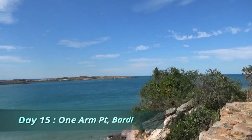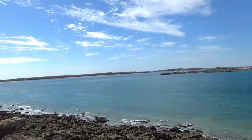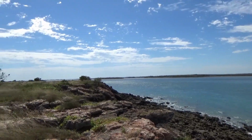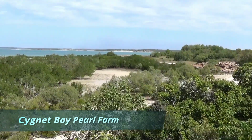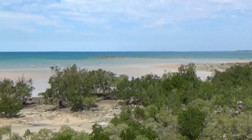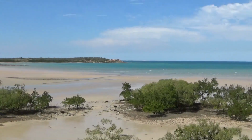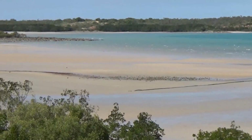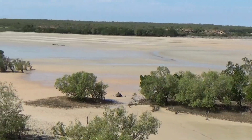We start episode 2 still on the Dampier Peninsula. We are still around Cape Leveque and continue to explore the peninsula. We've now got out to Cygnet Bay Pearl Farm, which is a working farm on the top of Cape Leveque. And you can see the tides right out at the moment. Otherwise this would be very full of water, mangroves and possibly crocs.